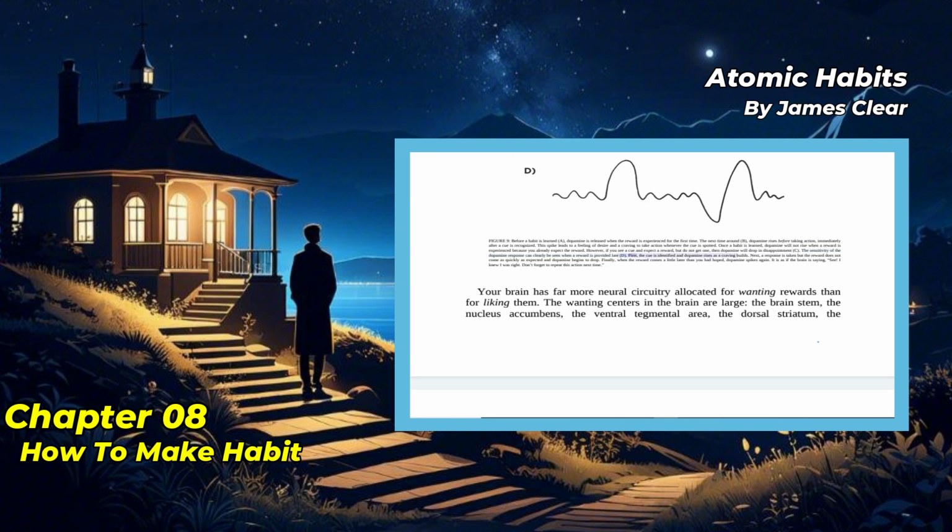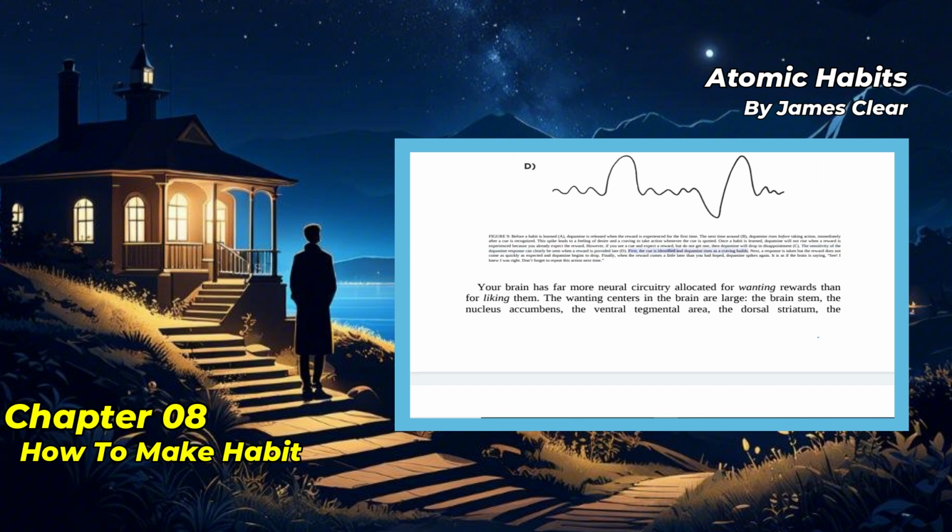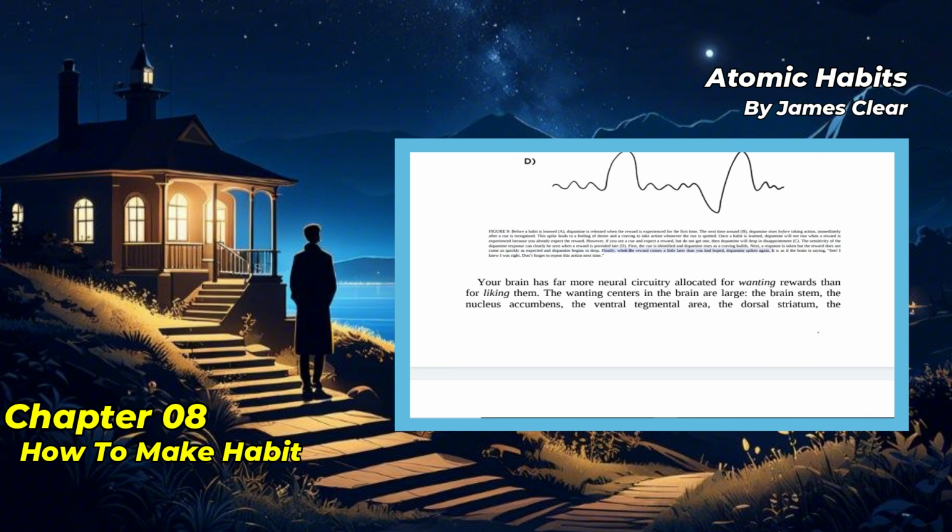D: First, the cue is identified and dopamine rises as a craving builds. Next, a response is taken but the reward does not come as quickly as expected and dopamine begins to drop. Finally, when the reward comes a little later than you had hoped, dopamine spikes again. It is as if the brain is saying, "See, I knew I was right. Don't forget to repeat this action next time."